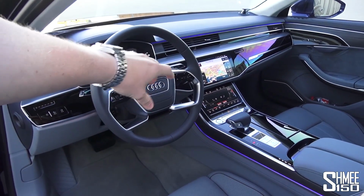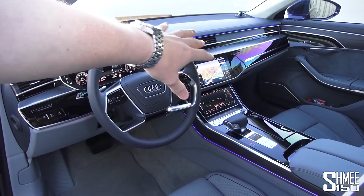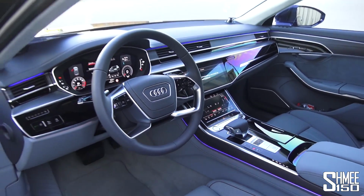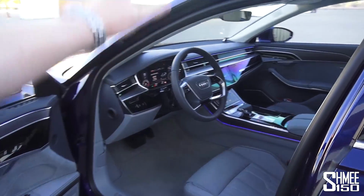Audi's latest system that's been upgraded to touch response. Everything is controlled through those displays and panels and controls that wake when you open the door. And you can imagine there is a lot in there that I'm going to be showing you later on.